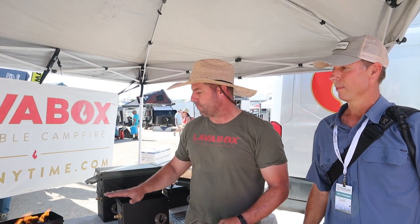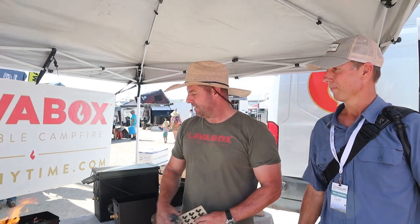So if you have it in a canoe or if you're in your raft and you dump your raft, it floats, no problem. And you turn it back on and light it. It's indestructible, lasts forever, and they're cool. They're super cool. Super cool.